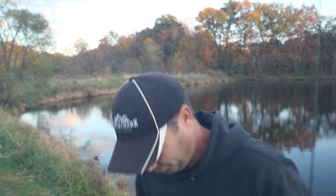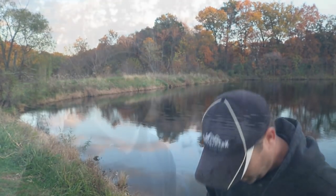Let's see. He decided to take a jump. Those three fish were plenty enough for me to eat tonight. So I'm going to get those filleted up and then have a little fish fry tonight.